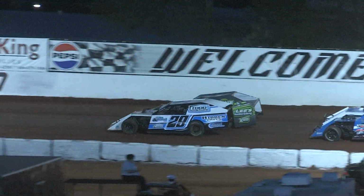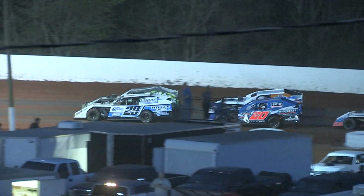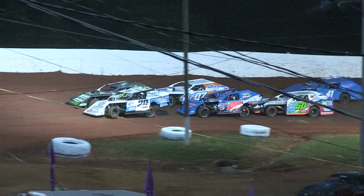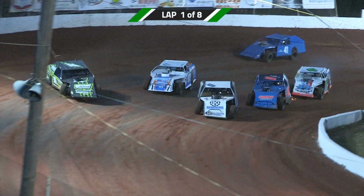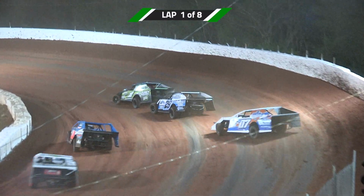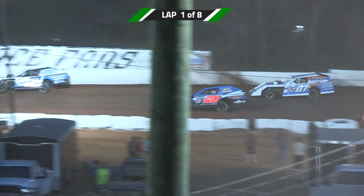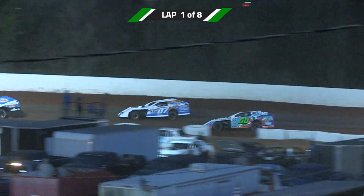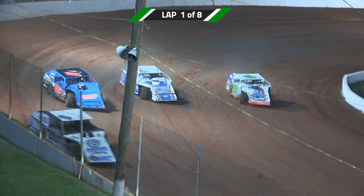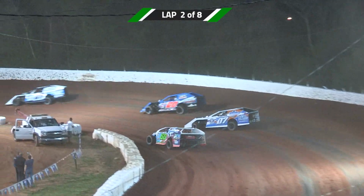So Craig Stykes, Ronnie Bryant on the front row, Justin Maxwell, Scott Wilson, row 2, Jeremy Bowens, Don Cox rounding out your field. They'll fire right there at the Pepsi restart zone. And we'll see if that one holds as Stykes drifted up the track. Ronnie Bryant goes to the lead. So it's Ronnie Bryant going to lead lap 1. Craig Stykes runs second. A three-way battle for third on back with Maxwell, Wilson, and Bowens.